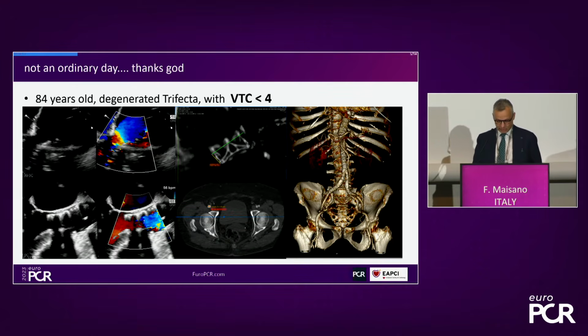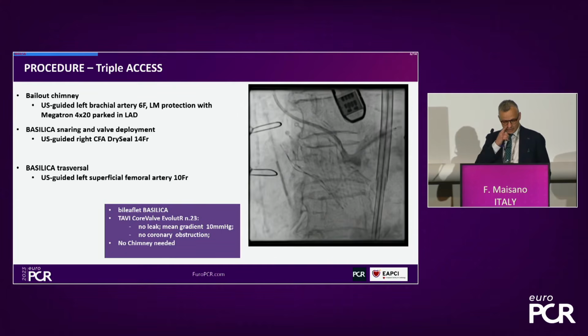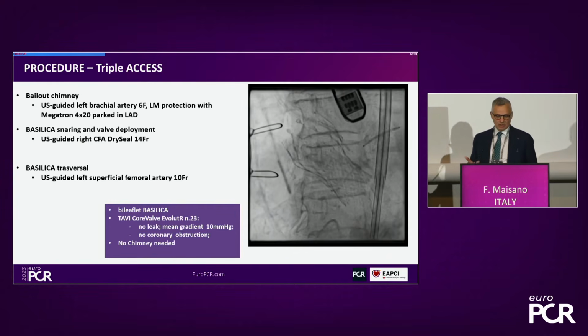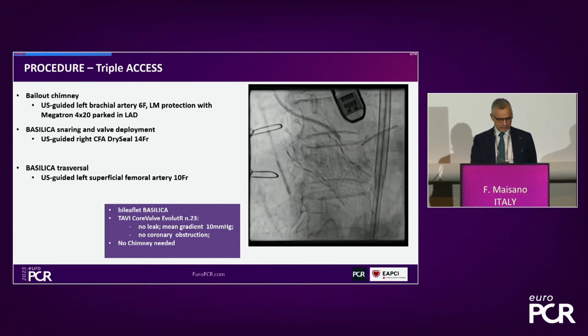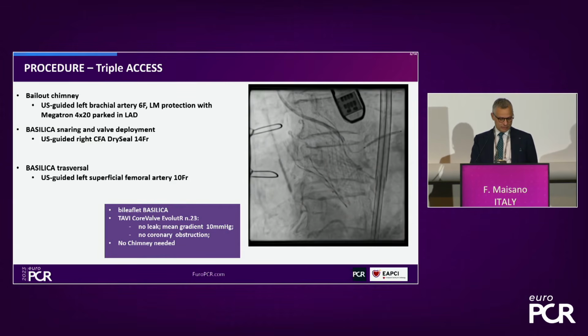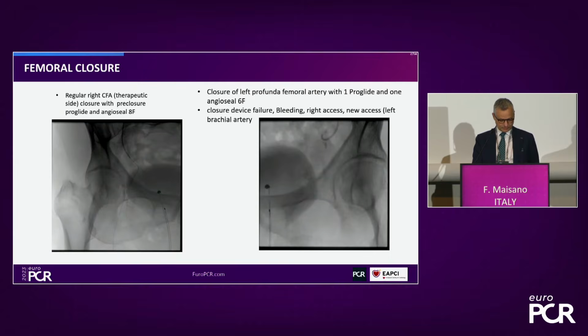So it's a case of a patient who had a degenerated Trifecta, so high risk for coronary occlusion, and we decided to go for a BASILICA procedure. BASILICA needs a triple access. We had an access for the eventual bailout chimney, which was a radial access. Then we had another access for the BASILICA snaring and valve deployment, and another access for the BASILICA transseptal access.